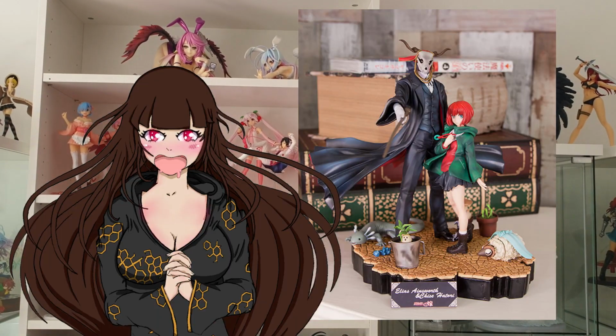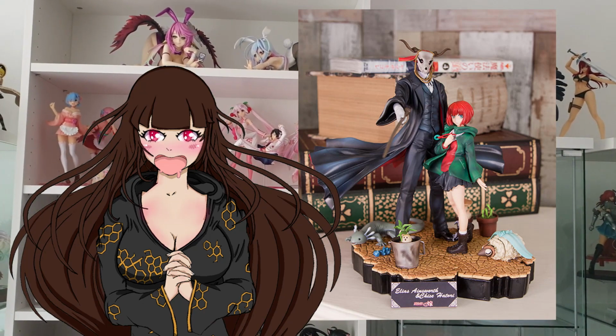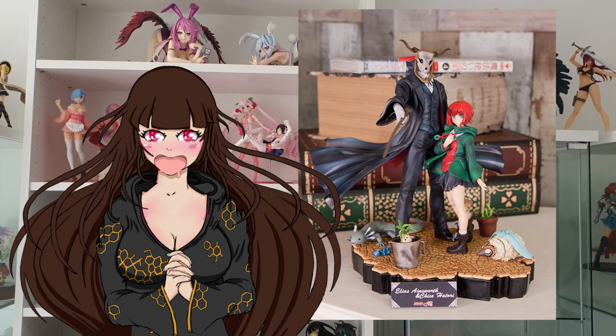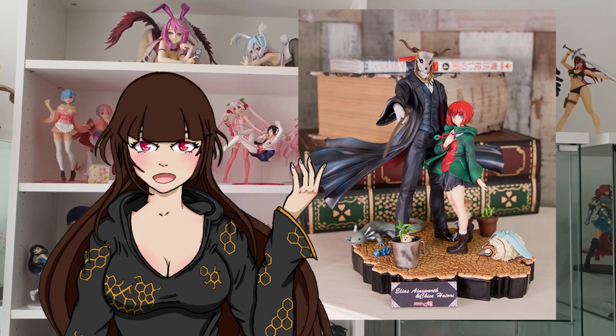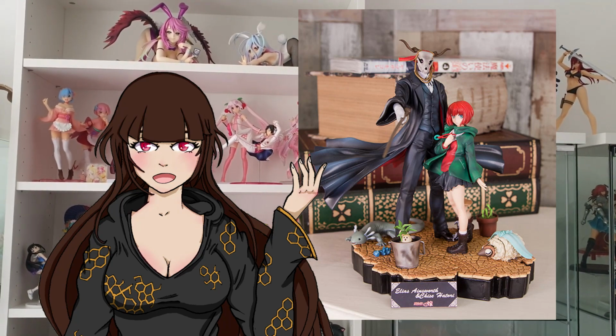Due to it being released in 2016 and being limited, that is the Ancient Magnus Bride, Elias Ainsworth and Hatori Chise figure set by Genie. I adore Ancient Magnus Bride. I really wish they had done some scales of it by now. Fingers crossed, maybe the next OVA they might bring out a scale or two.